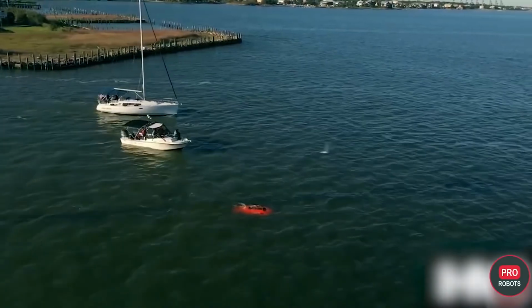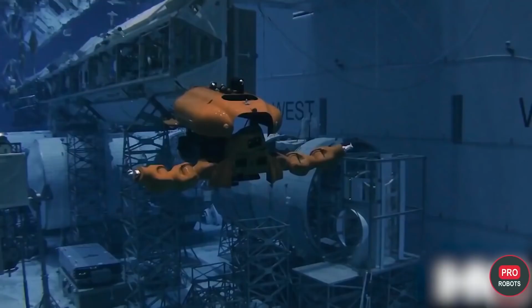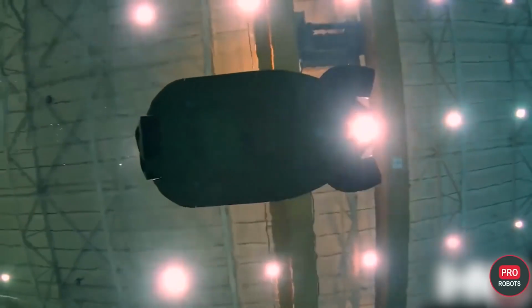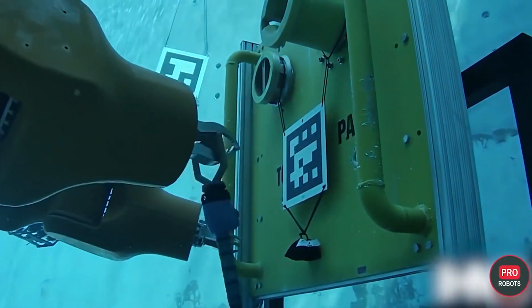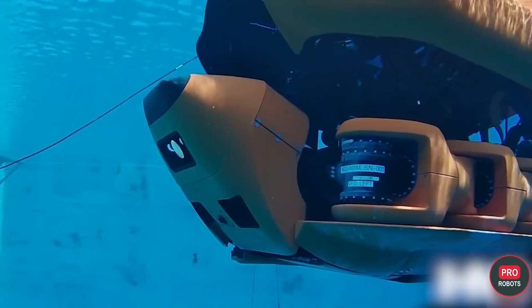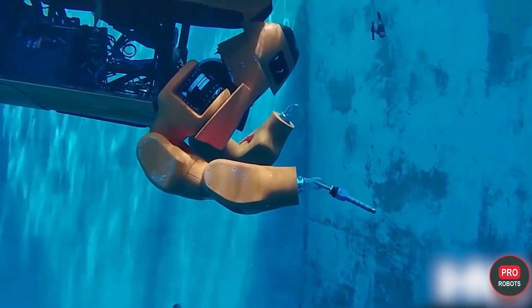The Aquanaut underwater transformer robot emerged from the NASA test pool into the ocean. The Aquanaut is the unmanned underwater vehicle that can transform from a maneuverable submarine designed for long-distance travel to a semi-humanoid robot capable of performing complex manipulation tasks with 2 manipulators. It can check underwater oil and gas infrastructure, operate valves, and use tools.